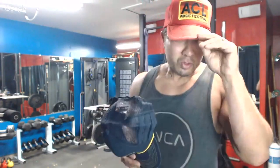All right. And this is an actual ACL Music Festival hat. Now you might be thinking, don't you have on an ACL Music Festival hat, Bonafide? And the answer is yes. But these are made by 2 different companies, okay? The company that makes this one, they make some pretty expensive goods. I bought this hat for like 30 bucks. I think I could confidently probably sell this thing for somewhere around 50 to 80 bucks because it is pretty rare. Like, you don't see this very often.